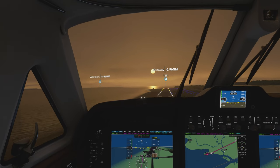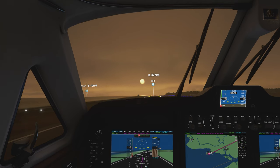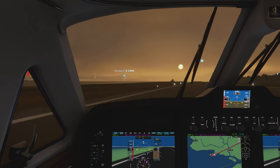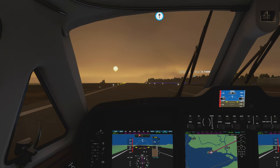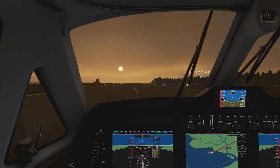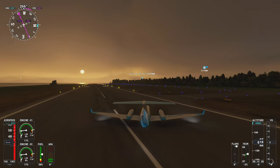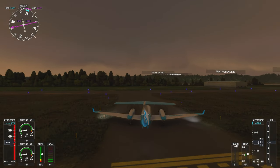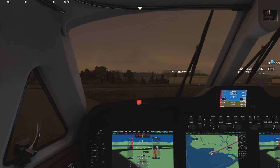Okay, and I think we just need to flare up a little bit. And we'll be okay. Okay, brakes, flaps up. Oops, I'm going too far to one side. Alright, and now I need to figure out where to get off of the runway. Looks like somewhere up here. Set the parking brake. That felt a little crazy, but that's alright. Now to clear a runway.